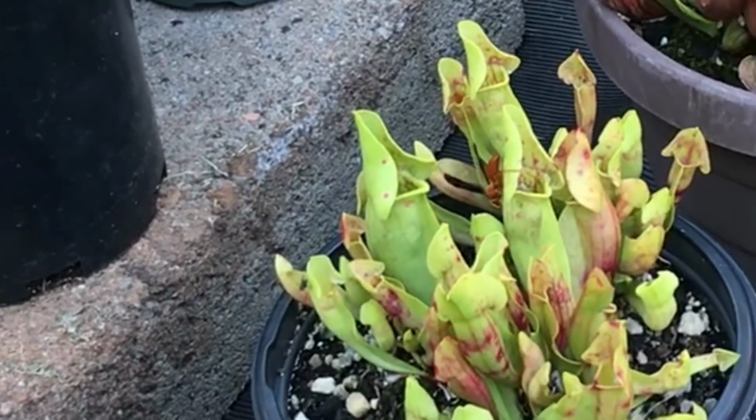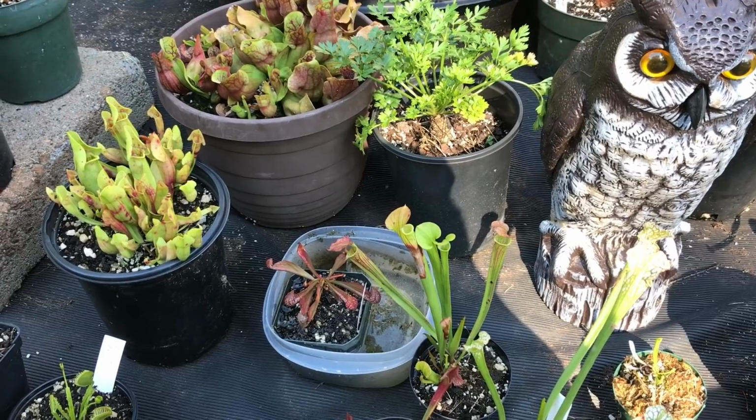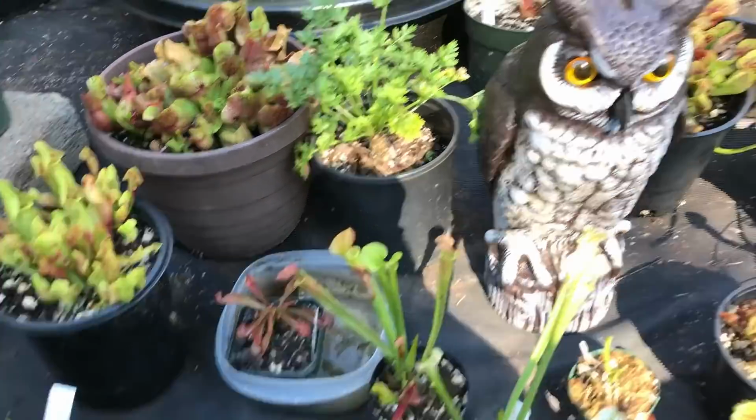As you can see, they just hang out. They don't even care about me. But yeah, they're not aggressive to me at all. I do my thing, they do their thing. Oh yeah, I forgot new plants.